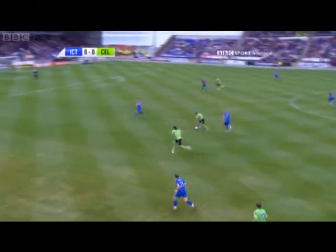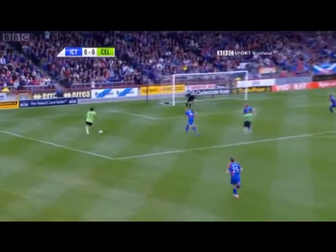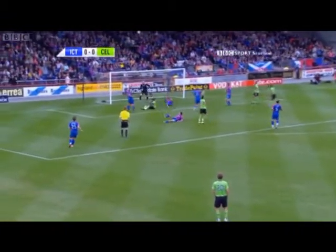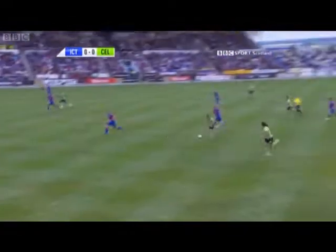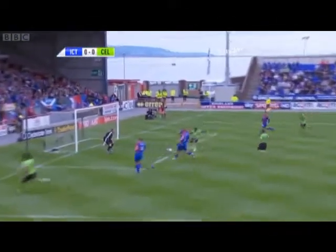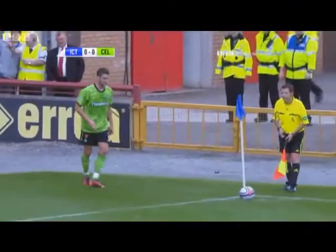Nice dummy from Samaras. Gets Maloney off and running once more. Back to the Greek. Across the face of goal. Might yet break for Ledley. And a good block to deny the Welshman. It was a powerful strike in the end from Ledley, but in the way was Ross Tokely.